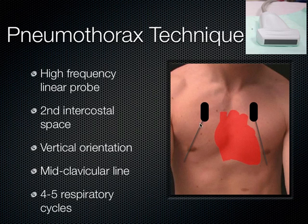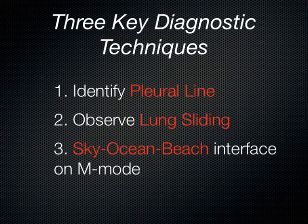And then we're going to slide the probe inferior laterally until we get down here to like the 10th, 11th intercostal space in a coronal plane. Over here, we're sagittal, which means longitudinal when placed on the anterior part of the body. And over here, we're coronal, which means longitudinal when placed along the lateral aspect of the body. We're going to look for the pleural line. We're going to make sure it slides.